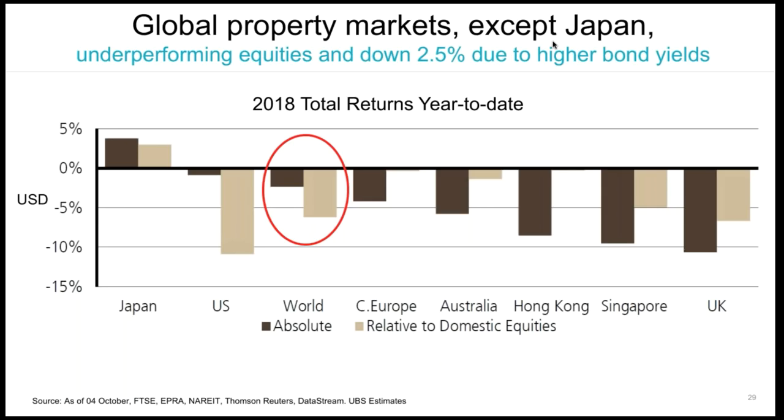Property on average, apart from Japan: if this box is above zero, that means properties outperformed equities. So in Japan, properties outperformed equities by about 3%. Whereas in the US, US equities are flying, and properties underperformed equities by 11%. Why is property underperforming relative to equities? It's because of interest rates. When bond yields go up, rates go up, the market panics in the short term. That's why property has underperformed. But in rand terms, property is up over 10% because the rand has weakened year to date. Everyone looks at their statements in rand, and we're looking at about 10% to 11% total returns.